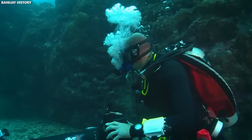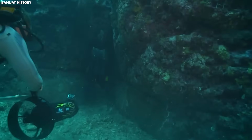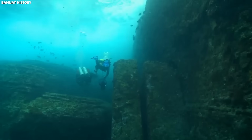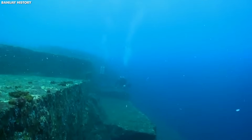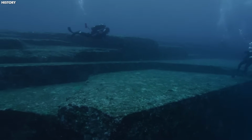This is it. This is the entrance to the monument. Speculation is that extraterrestrials created the Yonaguni Monument. The engineering is just beyond the capacity of Stone Age civilizations.